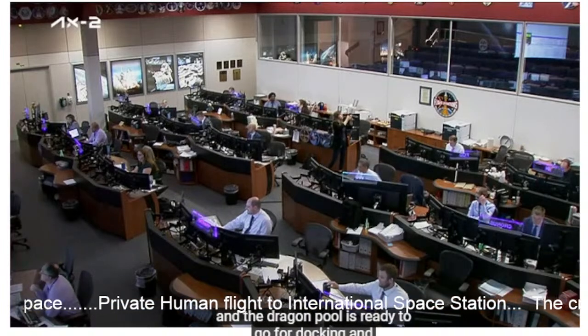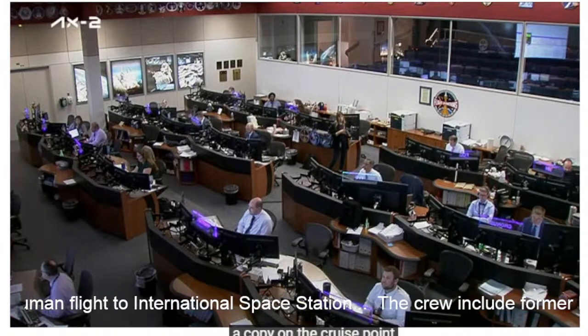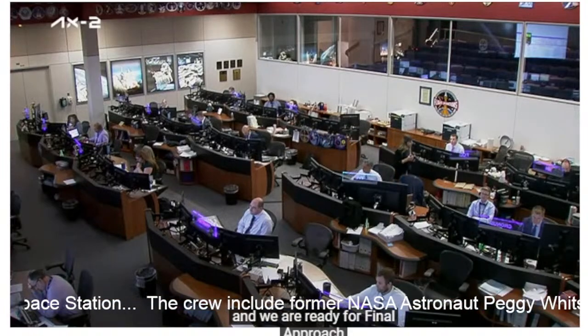And the Dragon crew is ready to go for docking, and we copy on the crew hands-off point. Station crew copies, and we are ready for final approach.